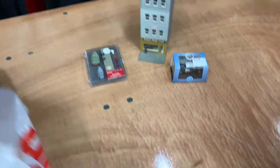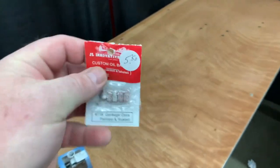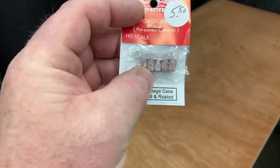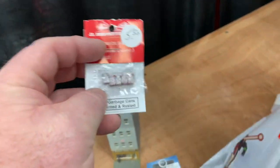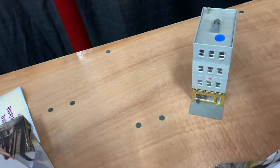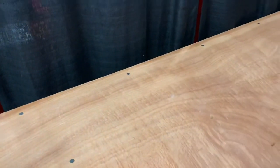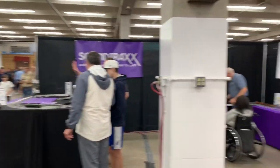I got a police car already, the Chevy Nomad. I got some trash cans to go behind the diner. They're rusty and they're going to take the place of those drums that I have back there. So that's going to look pretty nice. And then I got the Chevy Nomad. That's all I got so far. I'm looking for a police car for my era, but so far I haven't spotted one. So, all right, let's keep going.